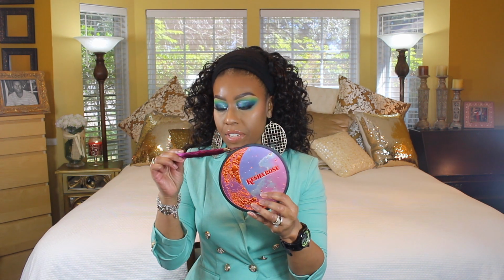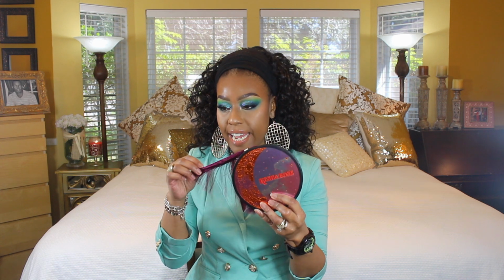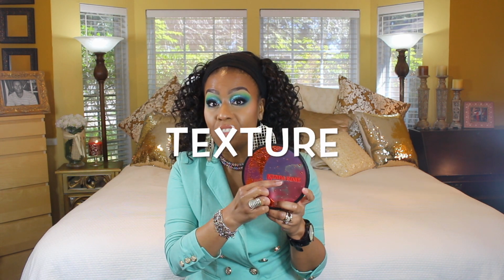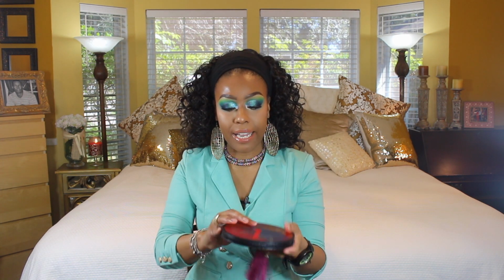The next one is by Kesha Rose, and this is a relatively new release, and I think this packaging is super unique. Her name is actually printed out in a velvet color or a velvet type style, and all of this is in raised print right here. And here, as you can see, there's a little tassel, I guess, hanging from the palette.